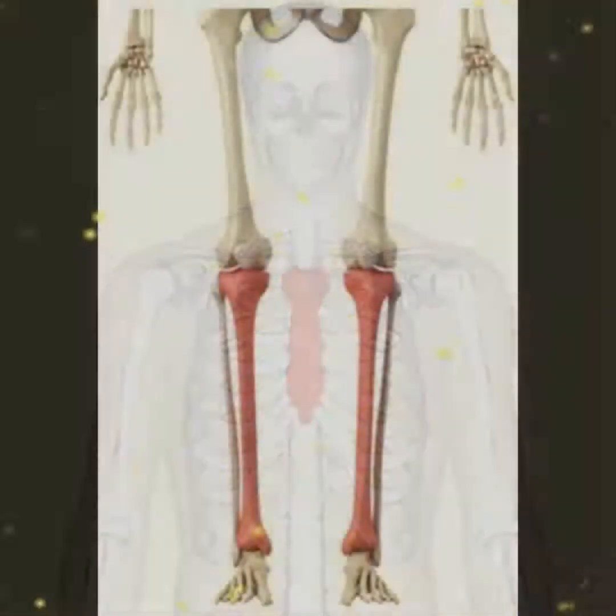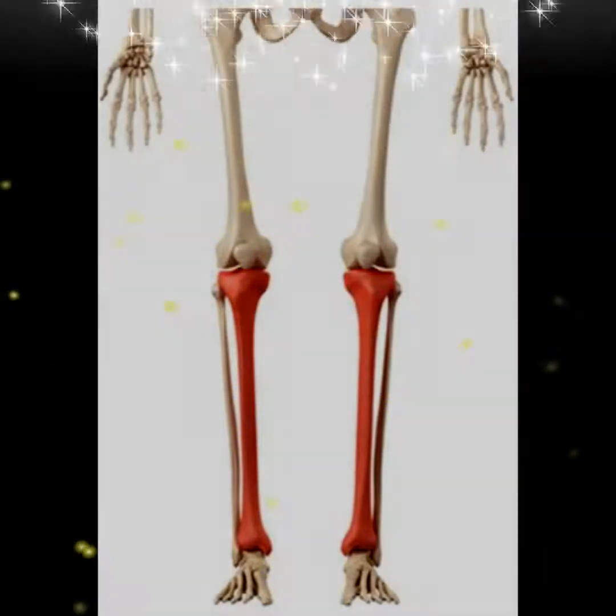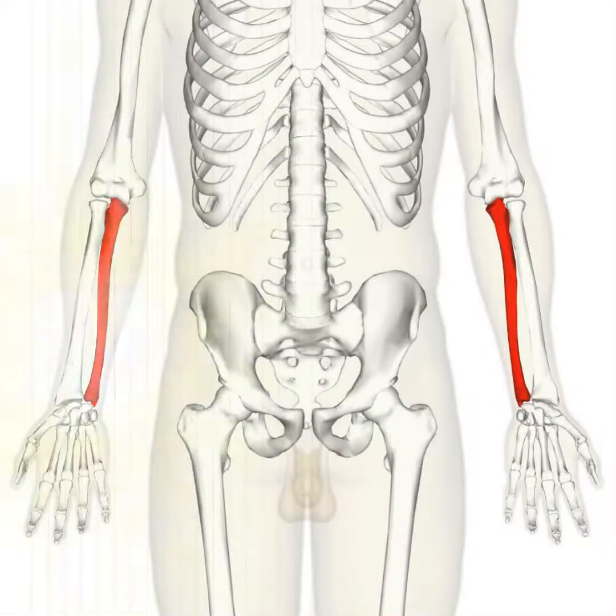This is the tibia. It is a long bone located in the lower limbs between the knee joint and the ankle joint. This is the ulna. It is located on the outside part of your forearm, next to the radius.